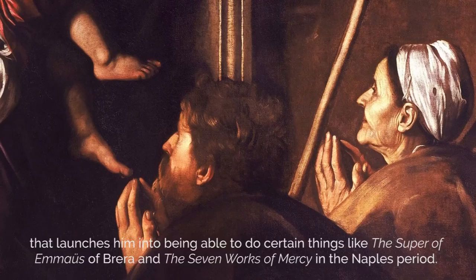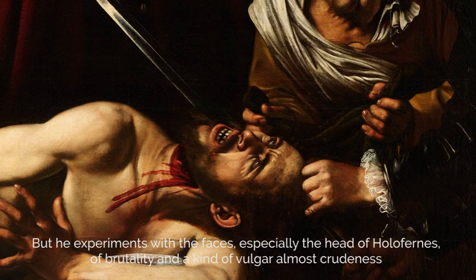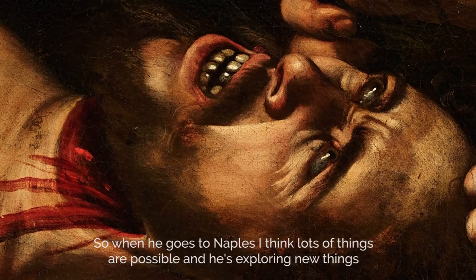But he experiments with the faces, especially the head of Holofernes, a brutality and a kind of vulgar almost crudeness. The head of Holofernes here is an experimental face, not of the kind of the classic faces of the Roman period. So when he goes to Naples, I think lots of things are possible and he's exploring new things.